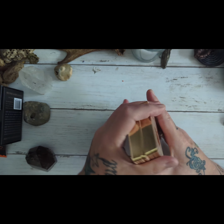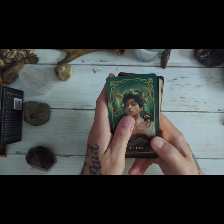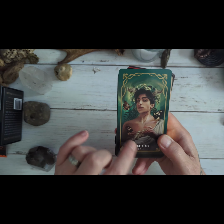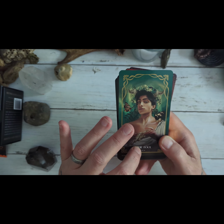So let's go through the cards. Each card is in a portrait style, and you have the name of the deity underneath, and Helena has chosen Pan for the Fool.